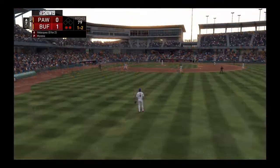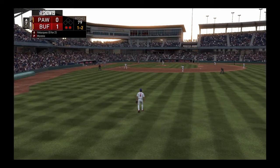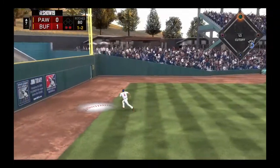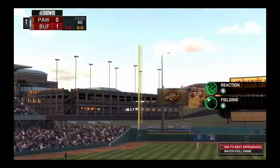So digging in now, Roberto Velasquez. He got on top of one and was a ground out victim last time. Skied into straightaway right. Dunn giving chase. He's there to track it down, and that'll end the inning. So they breeze through this half of the inning.